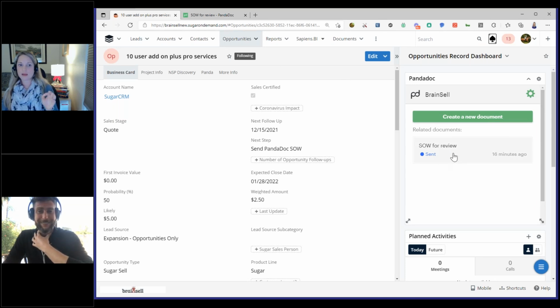So this is the best. This is part of the API. It comes back into the sugar screen here. I'm seeing on the opportunity, and this will change as the document progresses. So it's showing here is sent 16 minutes ago. That's probably when I started it. If I would have gotten out of it, it would have auto-saved, and I could have just gone right back into my opportunity and finished it tomorrow.